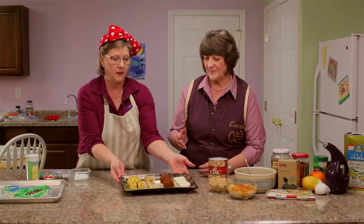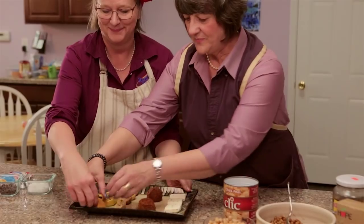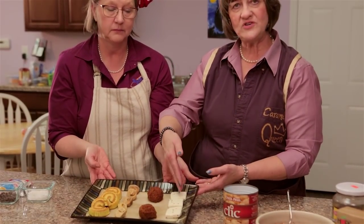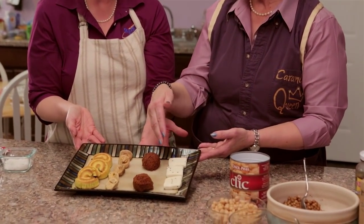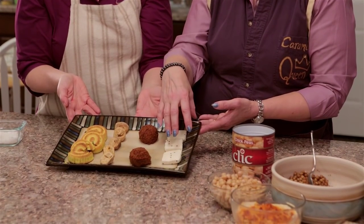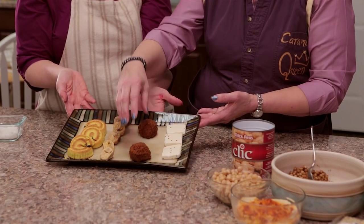Maybe it's not something that you've made. Maybe it's just something that you've purchased. These are some examples of foods that we eat at our house. This is a white cheese. That's a little bit salty, with black sesame seeds on the outside of it, and it's so good, but different than the regular cheeses that you buy in the grocery stores.